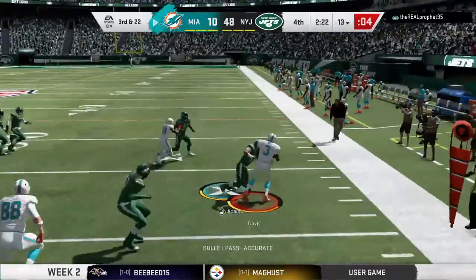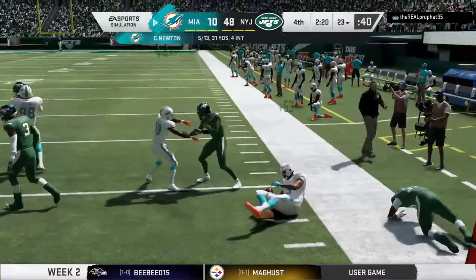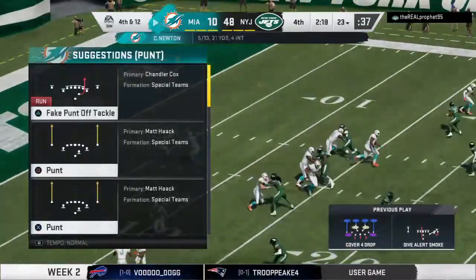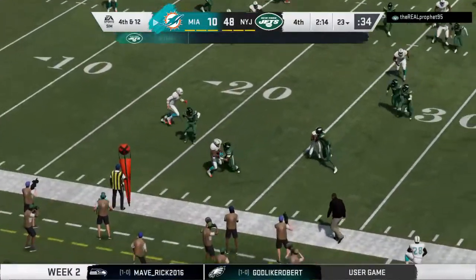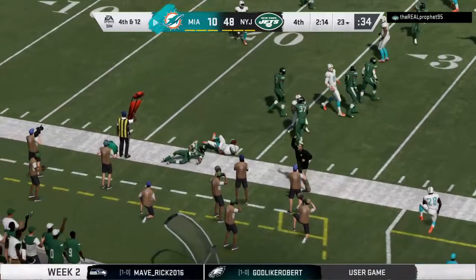It's caught by Davis. They do get 10 back, but still a ways to go on fourth. That's certainly playing down in distance very well by the defense, isn't it? Take whatever you want underneath, by all means.